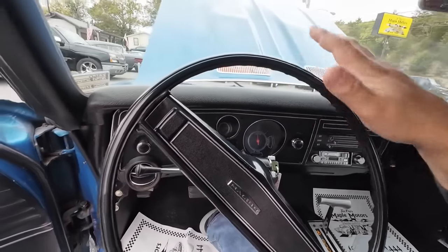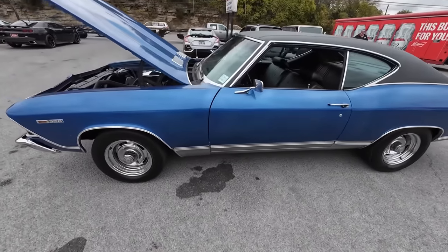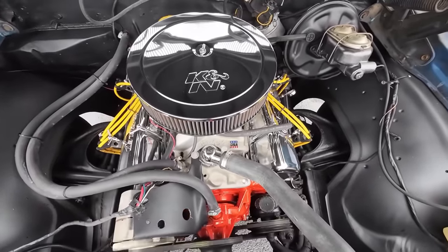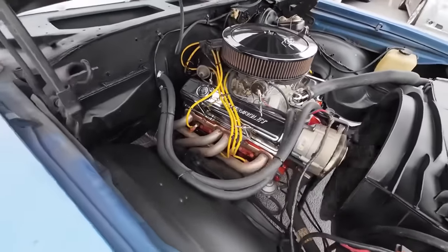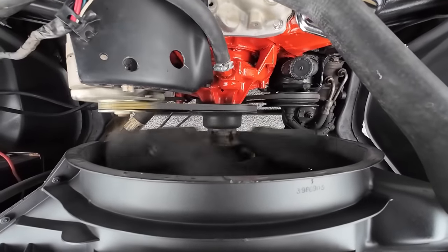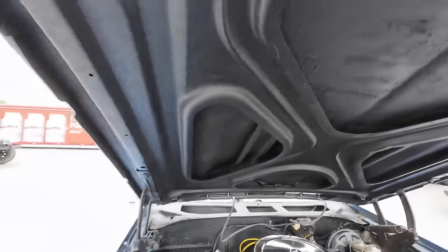Yeah, as far as running and driving, mechanically sound car here. Cosmetically, it has some issues. Needs a little bit of work. But you know about it. That's the best part. Motor's just quiet. Missing insulation under the hood. No big deal.